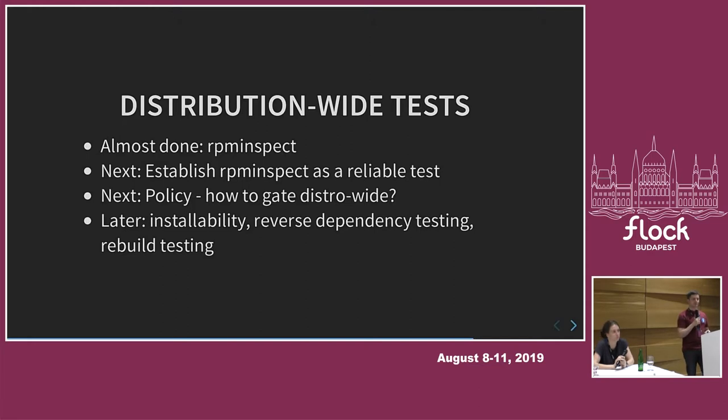Any questions on this part? Maybe someone who doesn't believe in reverse dependency testing. That's a nice argument to have.